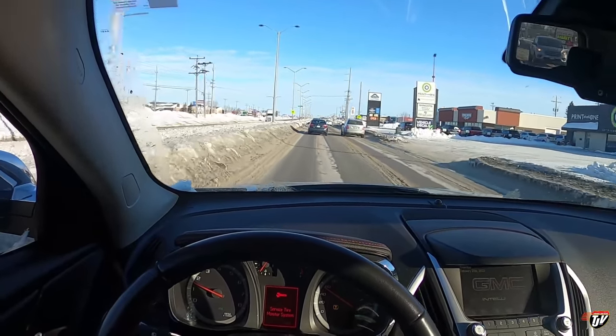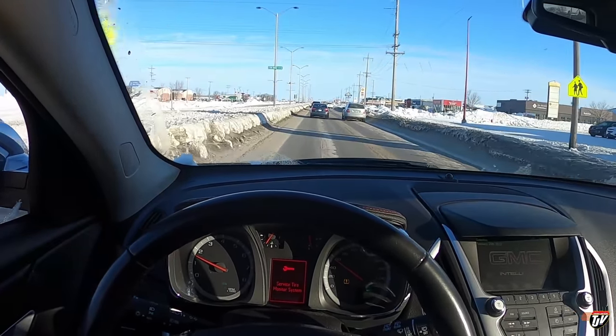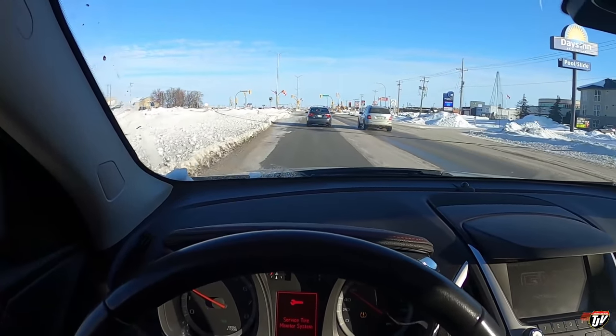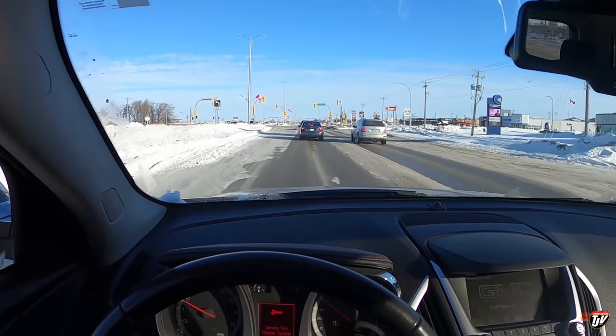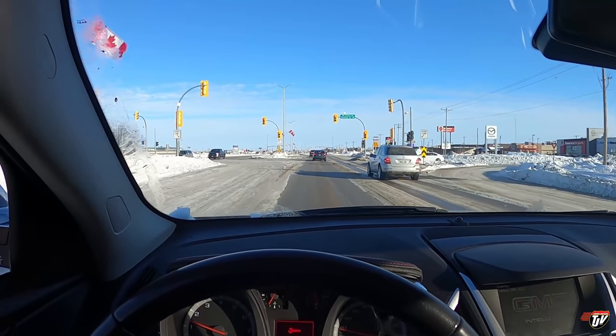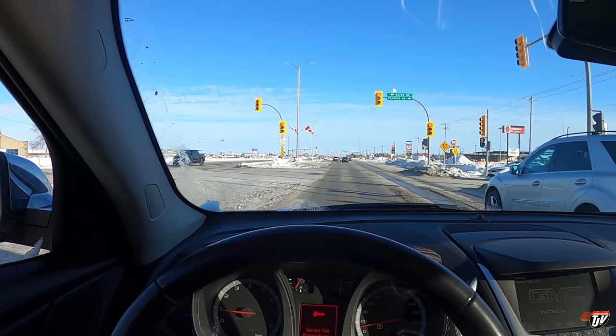So off we go to the GM dealership in town. I have an appointment for 5 minutes ago. I'm late. Shh. And of course it's the weekend and everybody's in weekend mode and not doing the speed limit, and every light that I can, I'm getting red. That's just what happens when you're in a rush and you're late. All the lights are red.